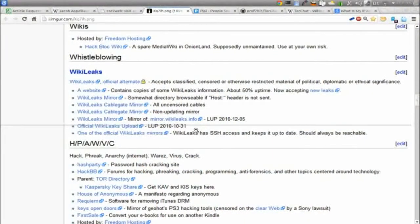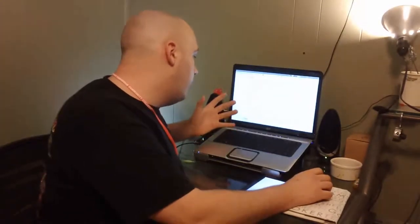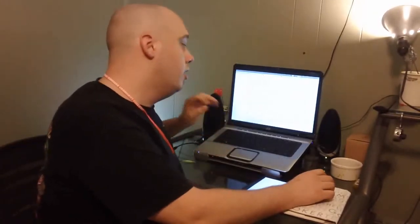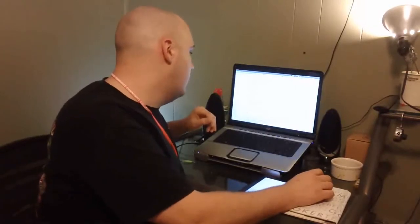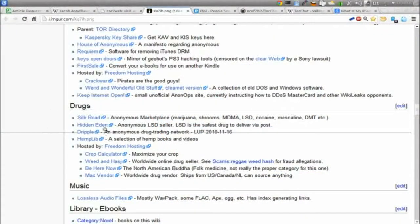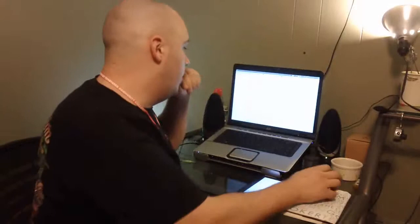Alright, on through the list we have whistleblowing with a site that you might remember called WikiLeaks. Now it's pretty sucky now, but back in the day it was pretty good, and this was a great way of accessing it. We have some more hacking, phreaking, warez, viruses, cracks, all that good stuff right here. These are where I spend the majority of my time, like Hash Party, a great password hash cracking site. We've got some other good stuff in there, and of course, as to be expected, the different drug marketplaces. Music is surprisingly a category that is lacking as far as sites that are indexed on the hidden wiki. We have other things on here.